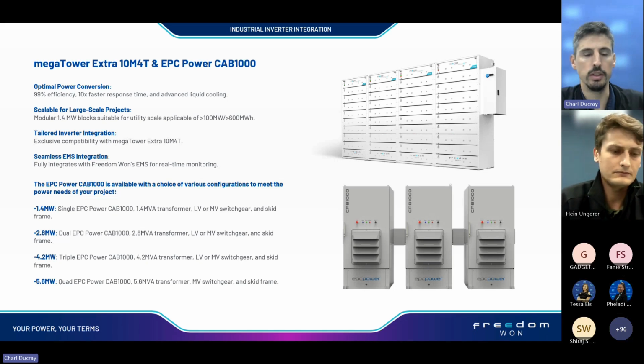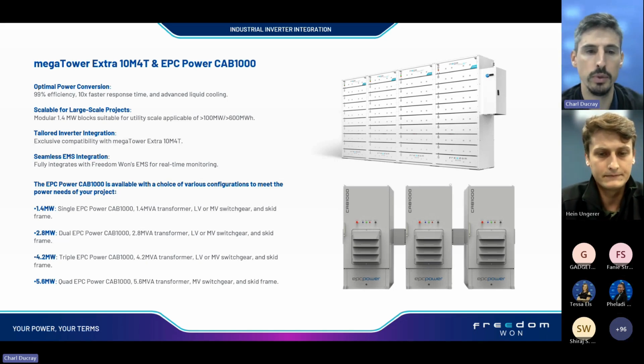And obviously this brand is called EPC Power, and the particular model is the CAB 1000. This is manufactured in the USA.